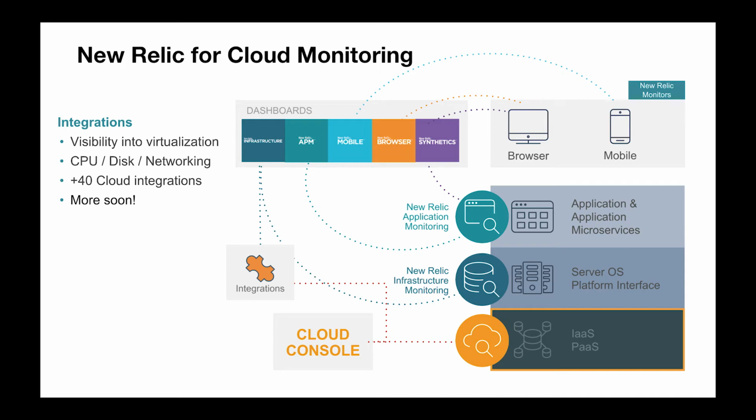So at this point, I'm going to hand it over to Alberto, who's going to talk to you at a little bit of a deeper level and go through some of our new cloud integrations. We're super excited about this. We have over 40 cloud integrations, and that's just since we launched infrastructure in late 2016. So we've made some incredible strides with our infrastructure integrations, and Alberto's going to walk you through what those are and take you through a demo.